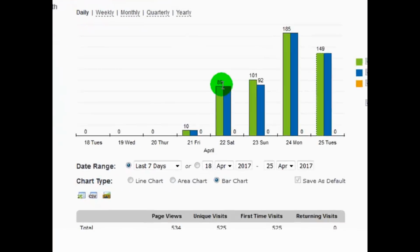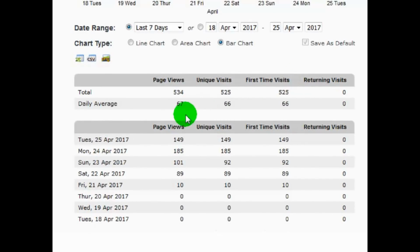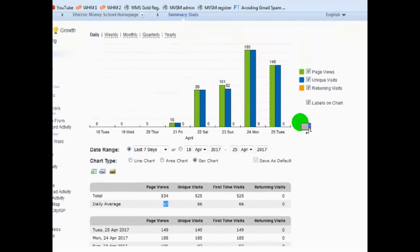As you can see, it's well over 100 people per day. This one's, well, you know, 90. This one's at 185, so we could average, actually I have it averaged down here. Daily average is 67 for this week, but that's including the 3 days that were 0, so that's a pretty flat average. It's actually a little higher right now. Tomorrow's going to be starting very soon, so I hope to see 150 to 200 tomorrow.